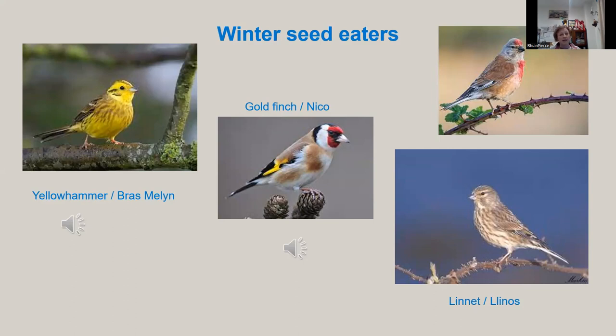And I don't think you need to get an ID book out to recognise the yellowhammer. I've also included the goldfinch, again, another seed-eating bird, really, really needs seeds to get it through winter. And I mentioned before about the finches, they all have a little zzz in their song. So let's listen to the goldfinch.